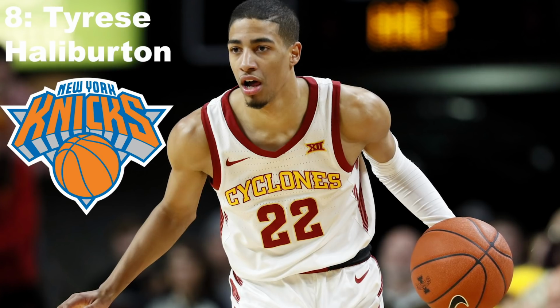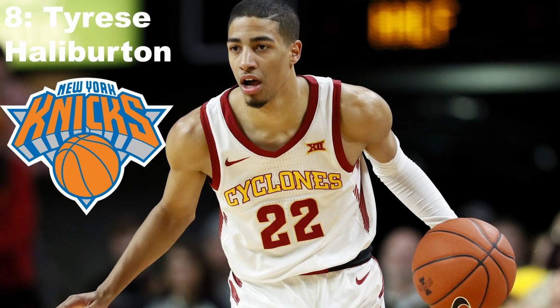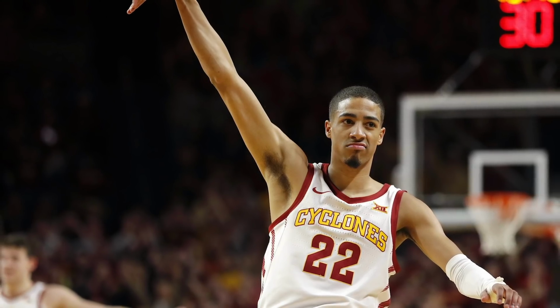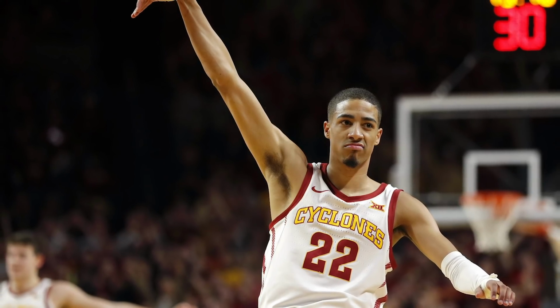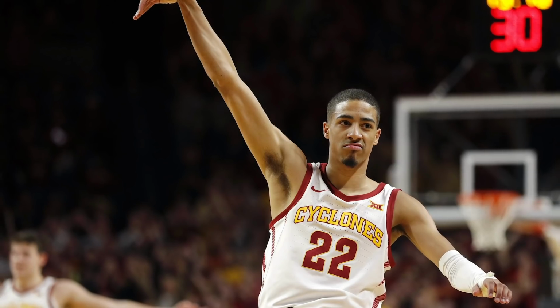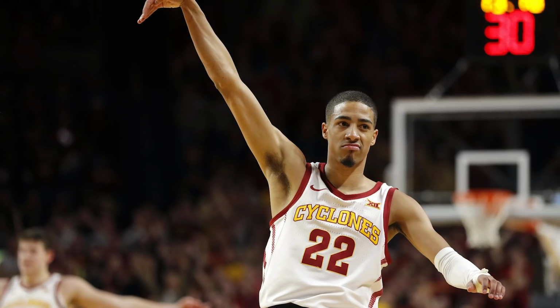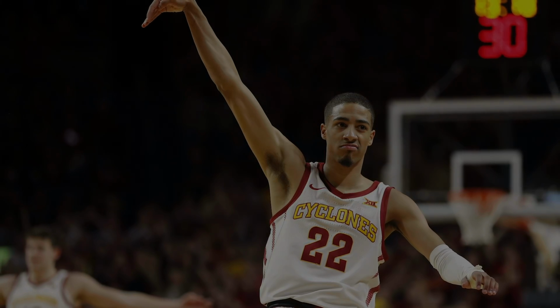Haliburton has terrific court vision and awareness with the passing ability to find his teammates and set them up for easy baskets. He's always under control, he doesn't need to do too much, and is always looking to make the right play. As a scorer, he's ridiculously efficient as a shooter because he takes the shots that he's comfortable making. He's not a difficult shot maker or an elite shot creator, but he can do well to set up other Knicks around him to make their lives easier.